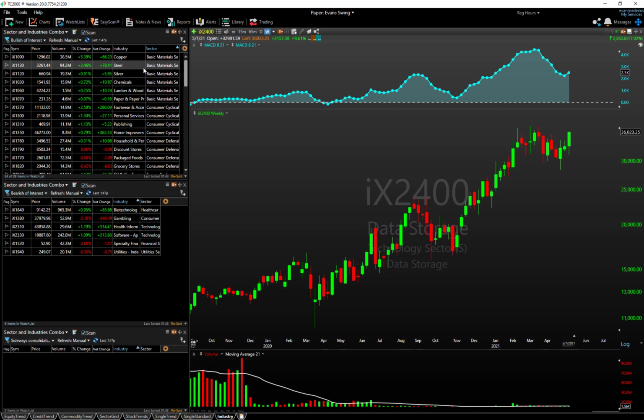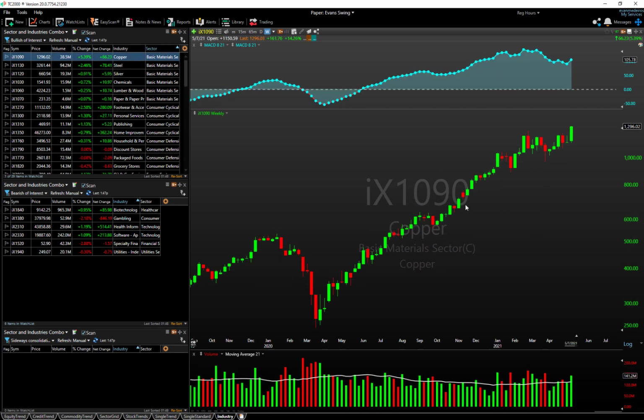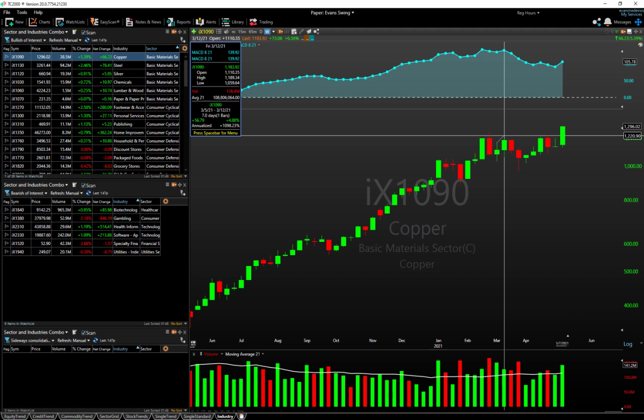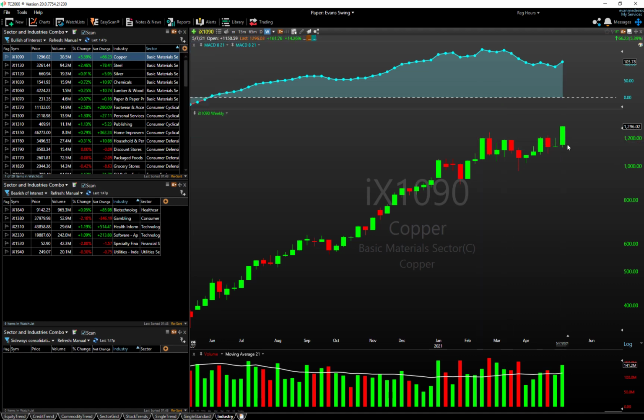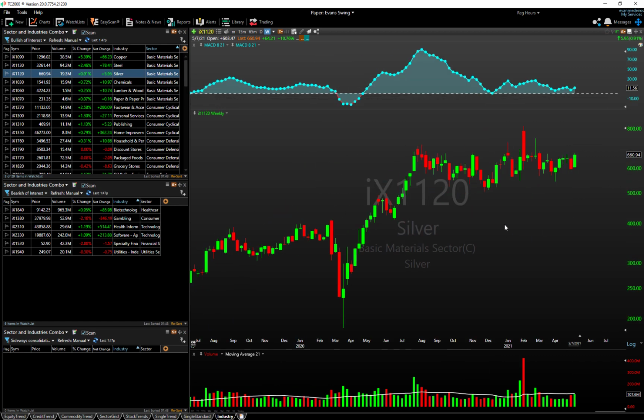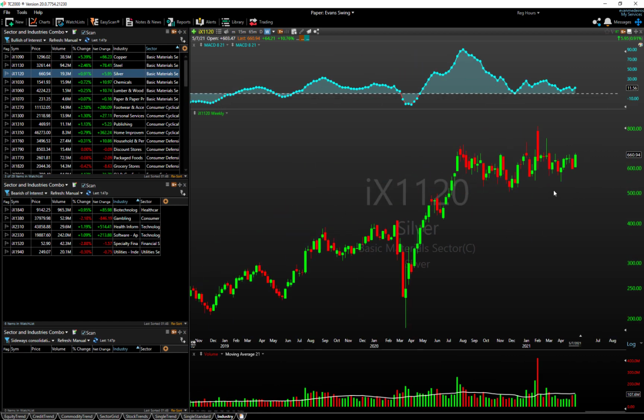I keep saying I'm going to do some work to refine this a little bit, so I actually need to do that. But essentially here, let's see if we can go back to sectors. Sorry, copper, top on this list as well. Very, very strong. Look at copper and look at this range it was in. So we had this nice consolidation here, and then we're blasting off new highs on volume.